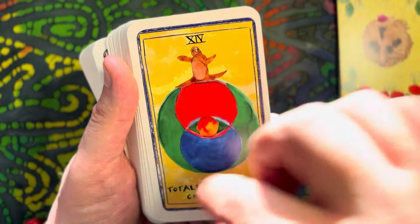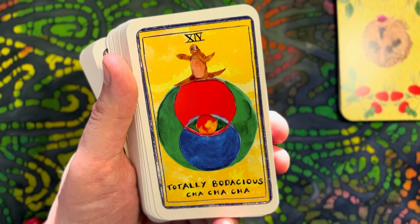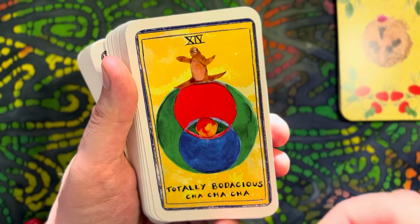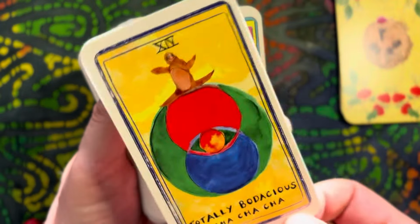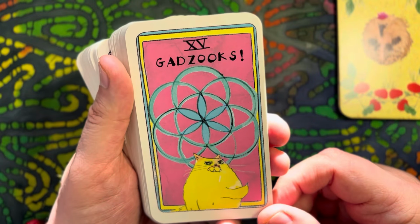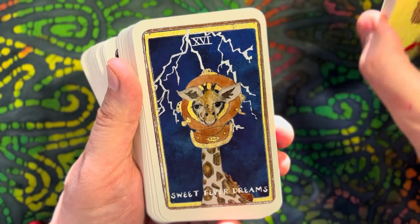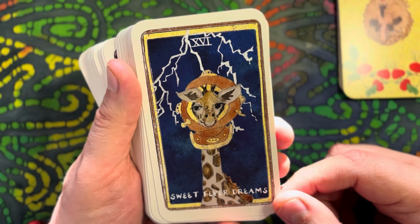And we've got the Vesica Pisces here, which is interesting. Totally Bodacious, Cha-Cha-Cha. It's very different, isn't it? And then our Devil, sorry, that was what would be the Temperance card. And I get the Temperance reference there. Gadzooks for the Devil. We've got this Sacred Geometry happening here, and the Flower of Life. Sweet Fever Dreams for the Tower.